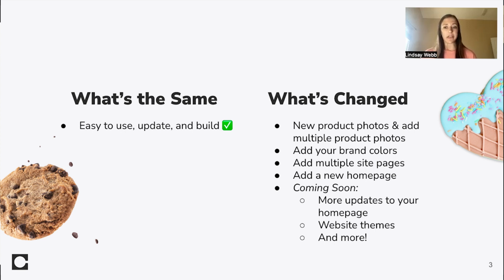However, a lot has also changed. First of all, we've added new product photos, and you can now add multiple product photos to your products. You're able to customize your brand colors. And my favorite feature, you can add multiple site pages. With that, we also have designed a beautiful new homepage for your site. And the best part is we're not even done after that. We have plenty more updates coming soon, such as more updates to your homepage, website themes, and much more.